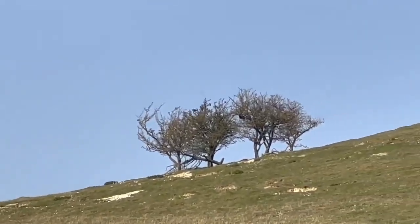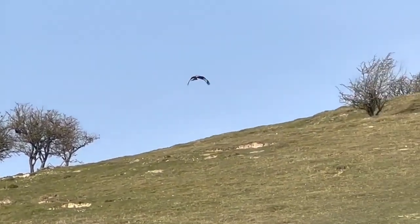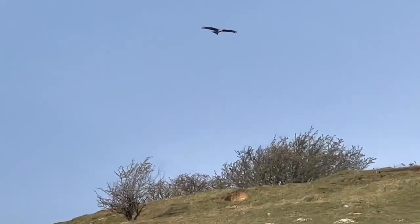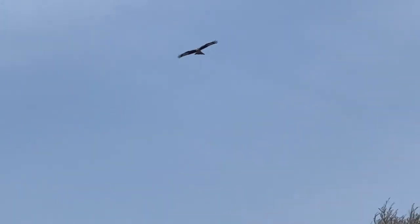All the way along the hills here, you'll see red kites such as that, hovering about the upward drafts from the hills, looking for little mammals to dive down and have for their lunch.